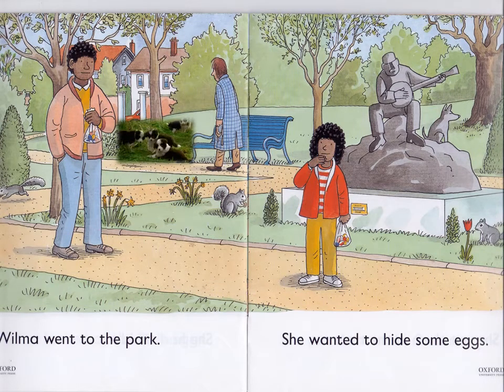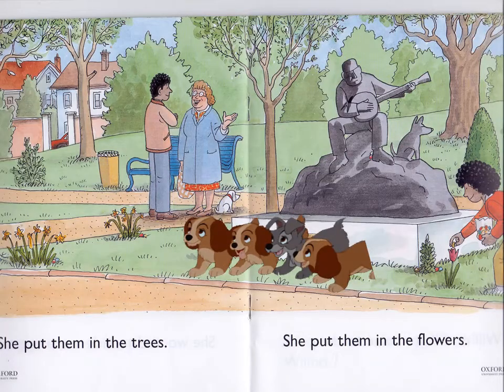Wilma went to the park. She wanted to hide some eggs. She put them in the trees. She put them in the flowers.